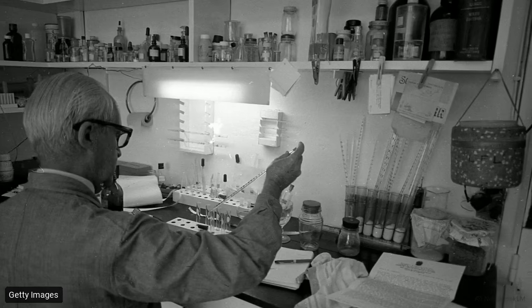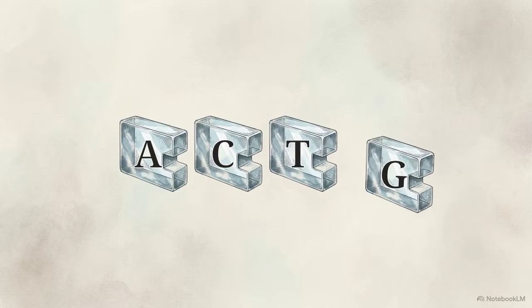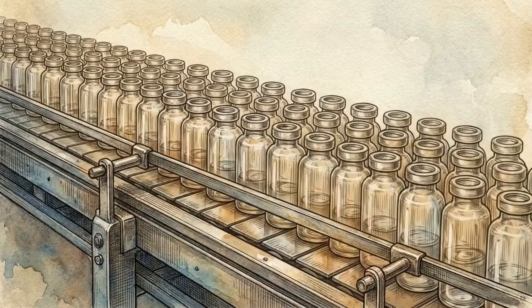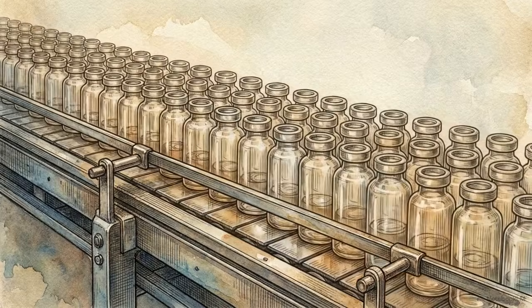Every step happened at a physical lab bench. Scientists manually mixed liquid chemicals in glassware, coaxing individual pieces of genetic code to attach to one another, base by single base. While a spectacular proof of concept, this manual assembly line was far too slow to generate the volume of DNA required for actual medical treatments.